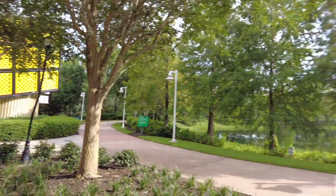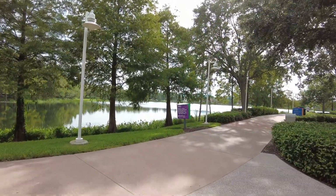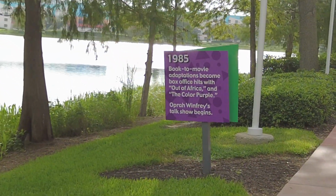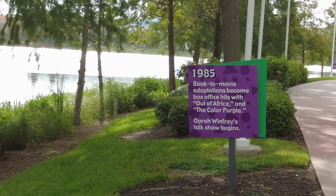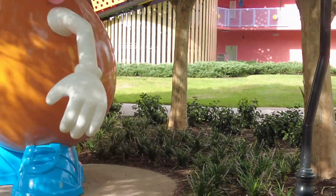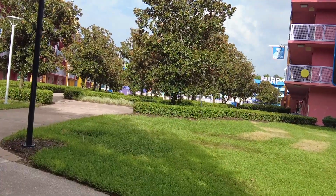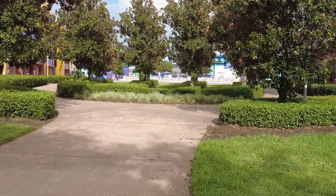Got a nice view of this gorgeous lake. Oh, I like that they listed facts about different time eras walking along the lake. Pretty cool. I'm gonna have to take a walk one day and check it out. So it looks like right behind Mr. and Mrs. Potato Head is going to be the intersection of the 80s into the 90s. So I'm gonna follow this path and make our way over there.